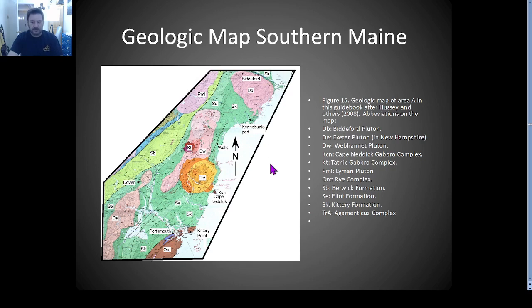This is a geologic map of southern Maine. Got Kittery here, Cape Neddick, Ogunquit here, Marginal Way right there. And this is the Kittery Formation right here. It kind of just goes down here through Portsmouth, up here through Biddeford, continues on, actually, probably up to Scarborough. This one behind it's similar, but this is pretty much the extent of the Kittery Formation.